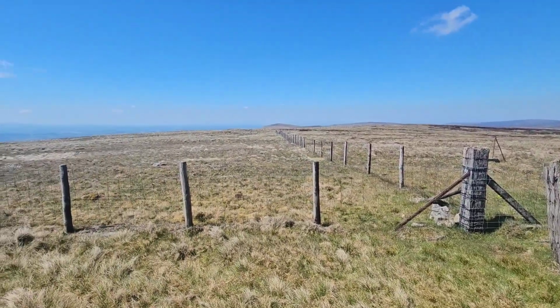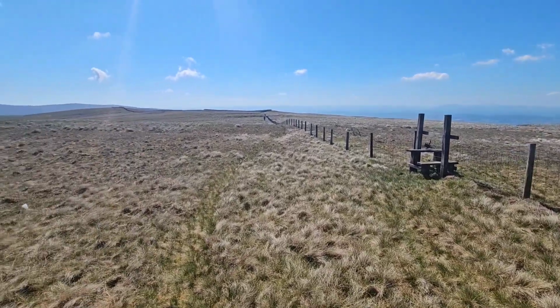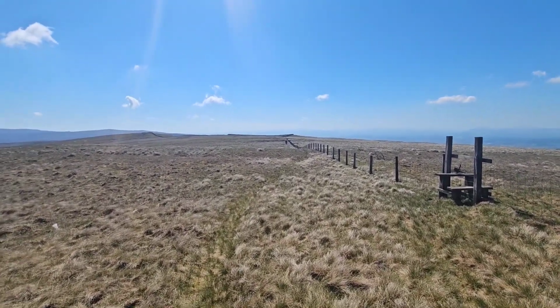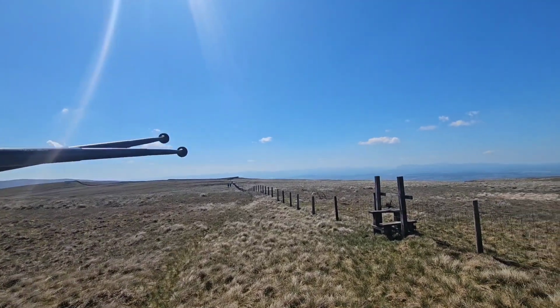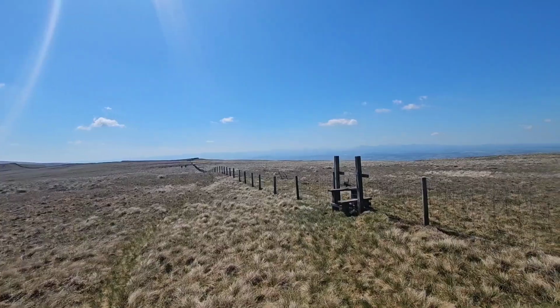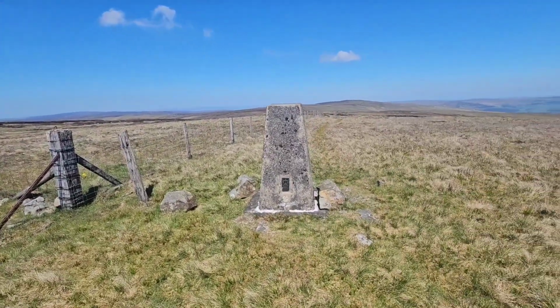I would like to pitch somewhere around here. I'm hoping the wind drops, but we'll see. If not, I might have to head back towards the walled area and find somewhere there to pitch. But let's go and get the other 2 first.